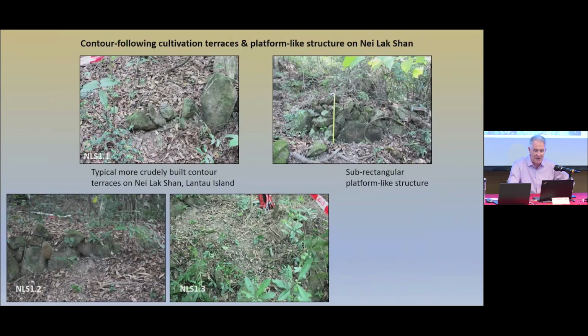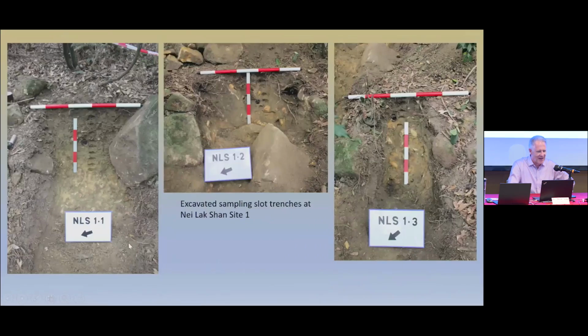Horizontal. So these are some of the terraces we looked at Nailaksan. And there they are sampled. And in all three cases here, you can see this black circular object. This is the dating sample, which we use a hammer to drive a tube, a piece of steel tubing, into the section, and that creates a completely sealed sample, which we then wrap with black tape to stop any light getting in there and losing the luminescence signal.